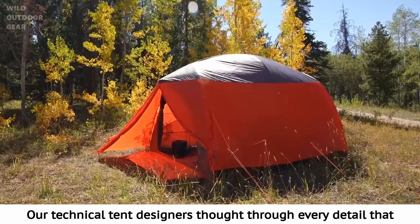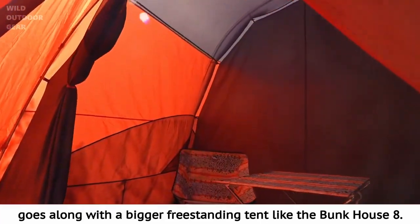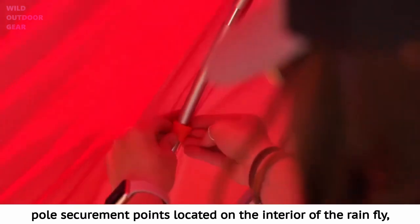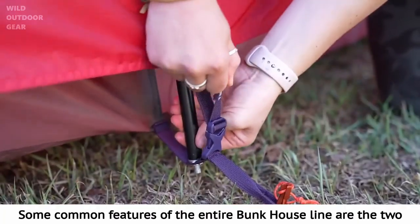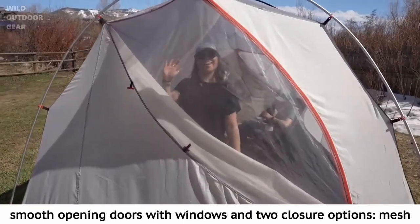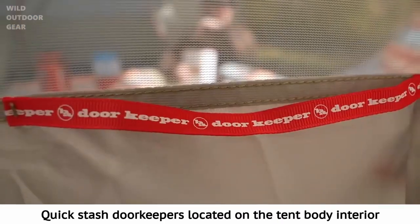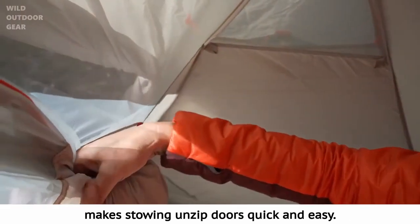Our technical tent designers thought through every detail that goes along with a bigger freestanding tent like the Bunkhouse 8. With self-equalized guy lines placed in key points as well as pole securement points located on the interior of the rainfly, this tent provides the extra stability and strength you'd expect. Some common features of the entire Bunkhouse line are the 2 smooth opening doors with windows and 2 closure options: mesh only for ventilation, or zip up the polyester layer for a complete closure. Quick Stash door keepers located on the tent body interior make stowing unzipped doors quick and easy.